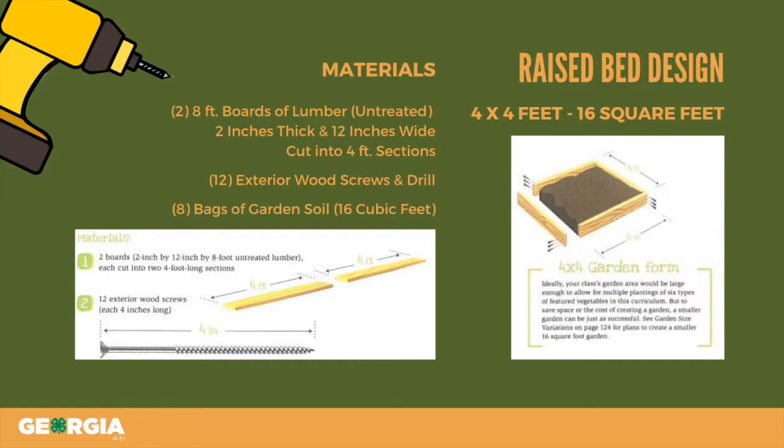You'll also need 12 exterior wood screws that are each 4 inches long. Lastly, you'll need roughly 8 bags of garden soil. So that's 8 bags that have 2 cubic feet of soil in each bag for a total of 16 cubic feet of soil.